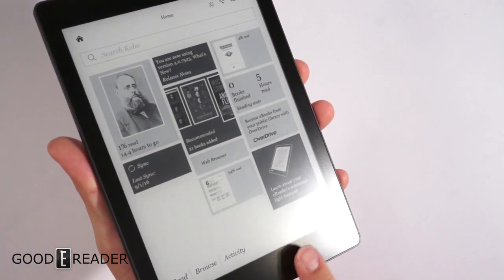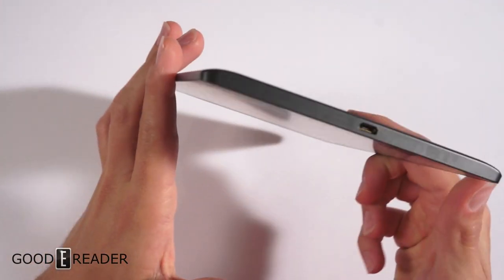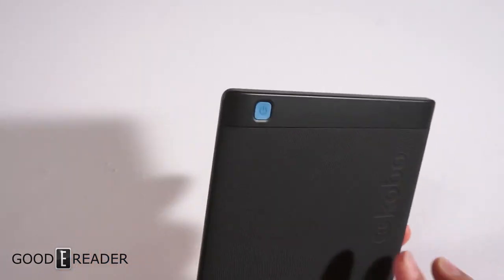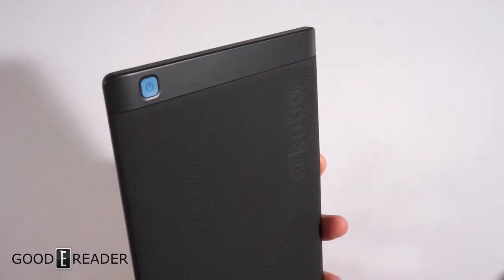So we have a flush screen and bezel, as you can see right there. We have three clean sides, 1, 2, and 3, USB port on the bottom, and on the back we have the power button right there. It's also a sleep button if you push it one time. Kobo Rakuten logoing on the side and a nice textured back.